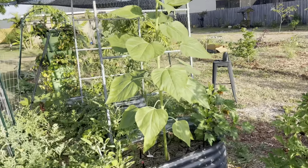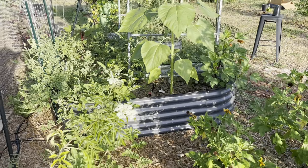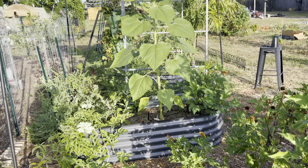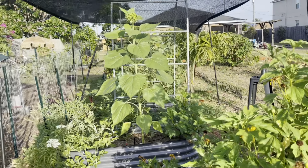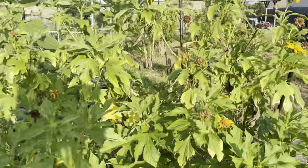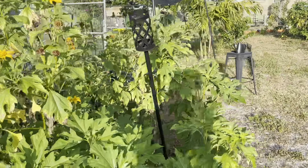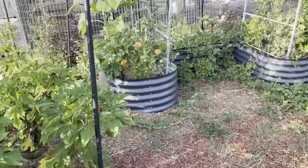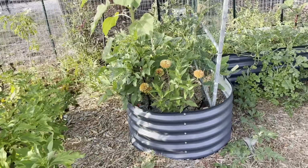We've got a sunflower in this bed. This is one of my raised garden beds. I have another area that I'm going to show you, and this is where I do a lot of my annual garden. So I've got some roselle in here.